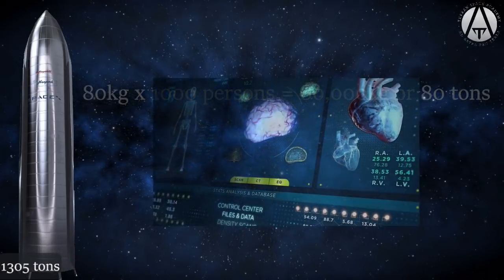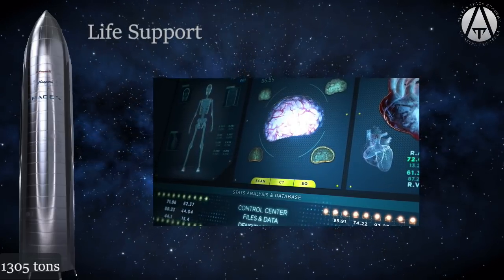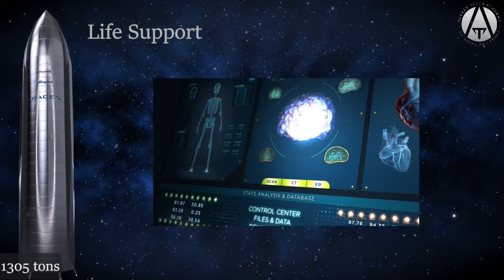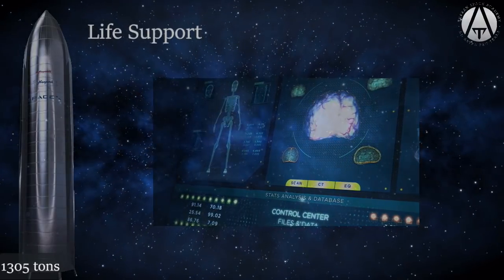Life support systems are critical and often ignored in science fiction films. What does it actually take to keep someone alive in space? And can we design a system for this massive ship that will keep our crew safe?